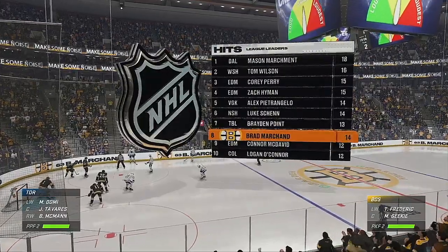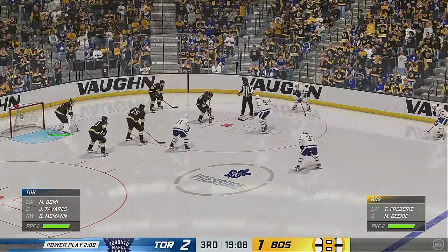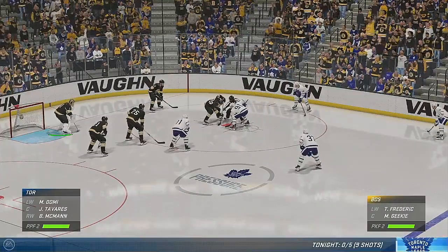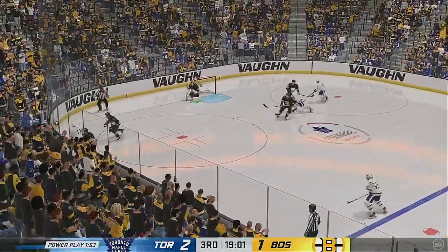Time for the power play unit to get back to work. Well, they haven't scored on the power play yet, man. It is a tough thing to do, and this is an erred opportunity. They've practiced. They know what they're doing. It'll come. Tavares wins the offensive zone faceoff, and here we go.